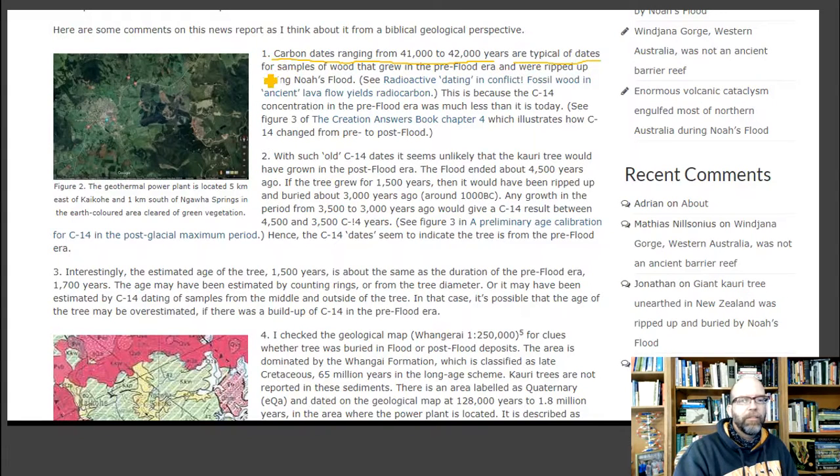Those are typical dates of samples of wood that grew in the pre-flood era and were ripped up during Noah's flood. So he refers to the Creation Answers book, which is something from Answers in Genesis, that develops this idea about carbon dates over time. Say you dug up something that was 2,000 years old and you were very confident of its age, maybe an archaeological item whose age you knew. And then you did C14 dating. Young Earth creationists would expect that the C14 date would be about 2,000 years old.